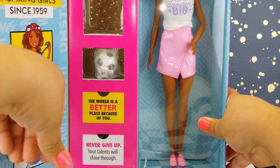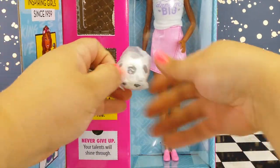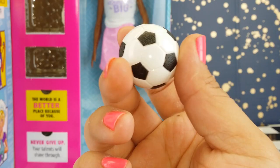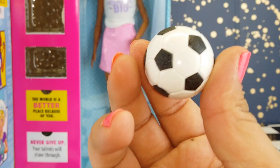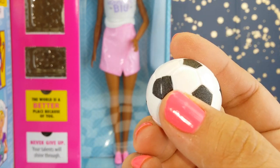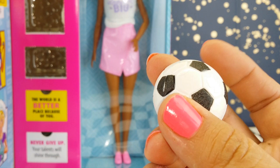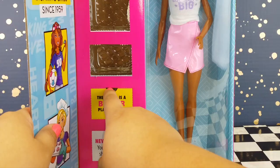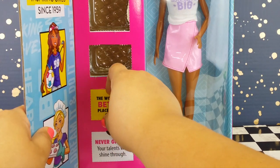Let's go ahead and open the other compartment, and you can tell it's a soccer ball. Let's go ahead and remove the plastic from it. Here's a closer look at the soccer ball, and the only thing I can see that's different is that it doesn't have the little thing on the side so you can put Barbie's finger to hold the ball. So I don't know how Barbie's gonna be able to hold this ball, but it's pretty simple. Let's move on to the next compartment.